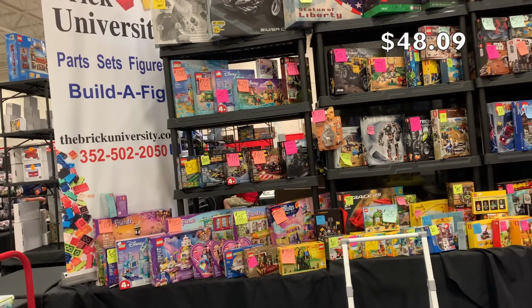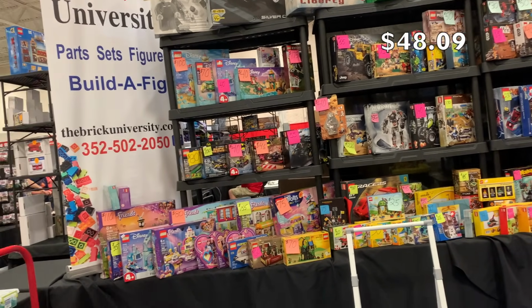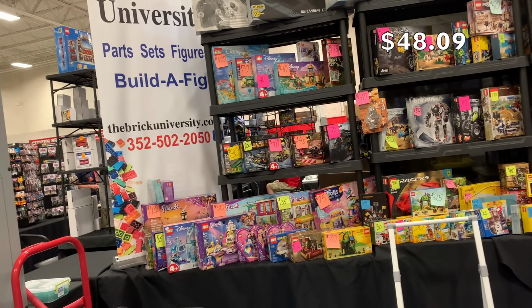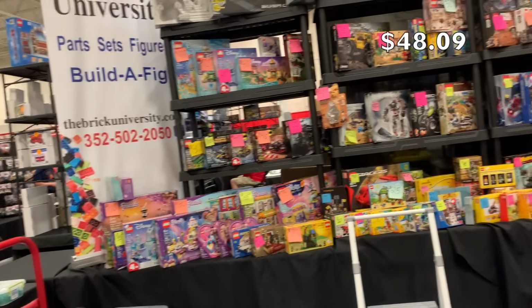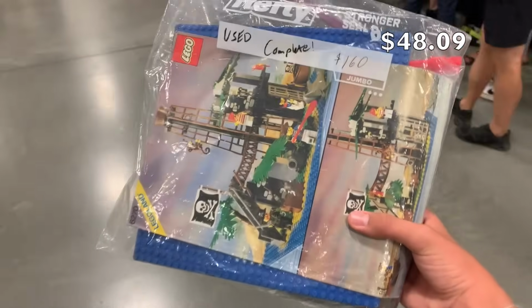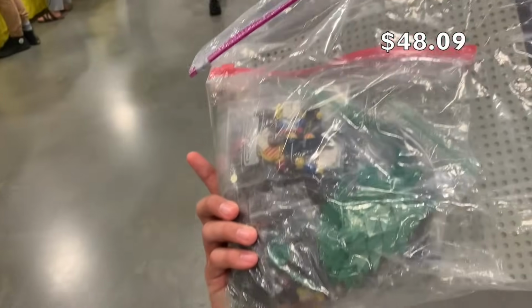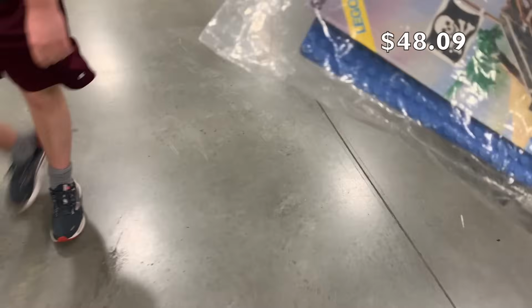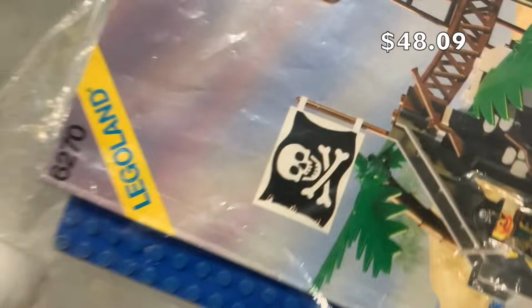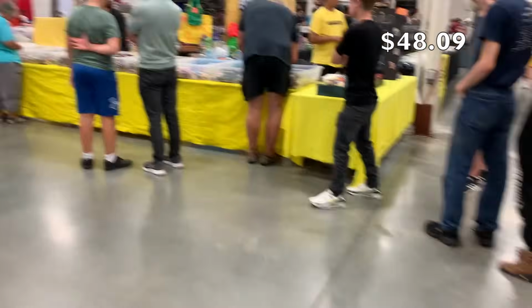So if you know anything about vendors at BrickFair, Virginia, no one likes to sell used sets or pay for used sets. And because of this, sealed sets are the only thing that most vendors sell. I did not know this. And when I saw this used pirate set here from 1989 with a $160 price tag on it, I thought, let's go. This will be a perfect thing to trade for my old train car set here. And boy, was I wrong. That was my biggest mistake in this challenge.